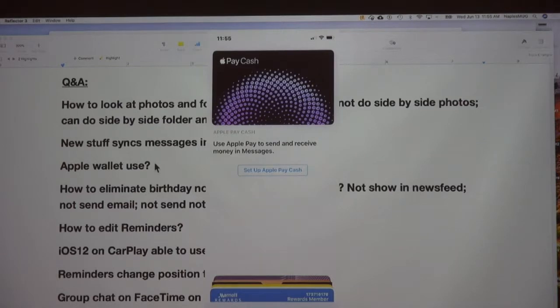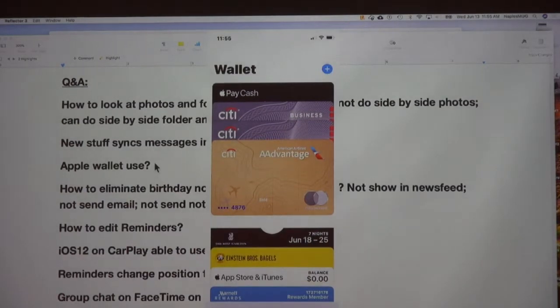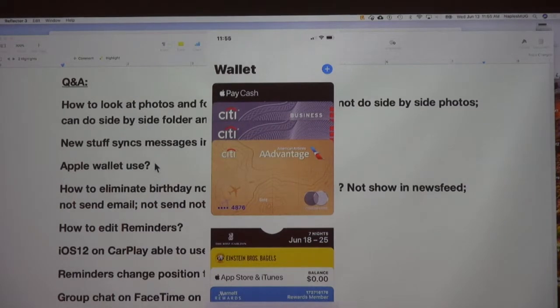So. Is there a fee associated with that? No. No. Does the Apple Pay require a debit card as opposed to a credit card? No. All my cards, these three are all credit cards. So where's the cash coming from, your bank account? No, it's coming from that credit card. It gets charged to your credit card.